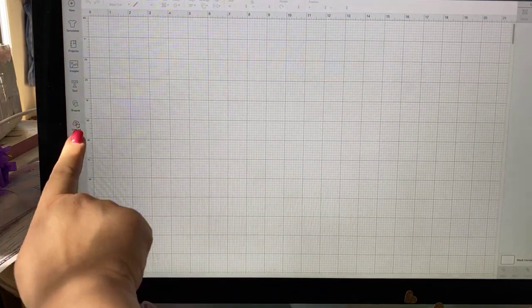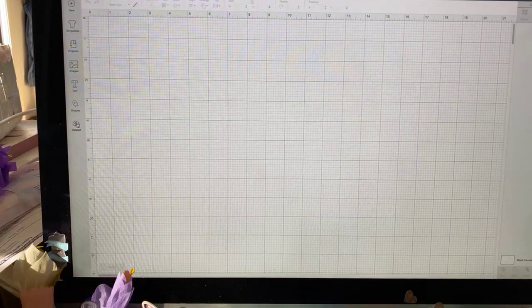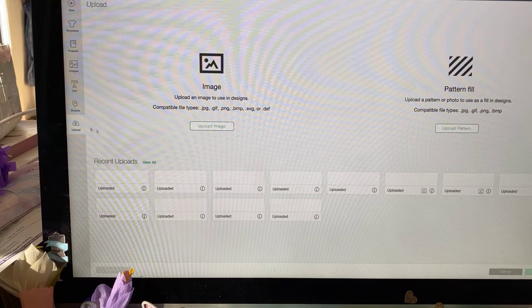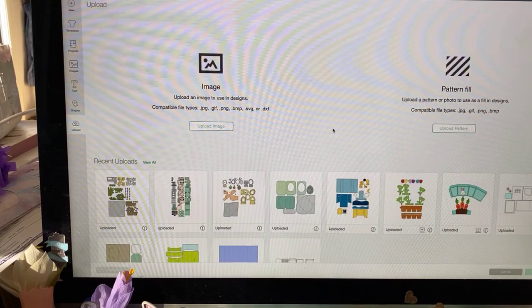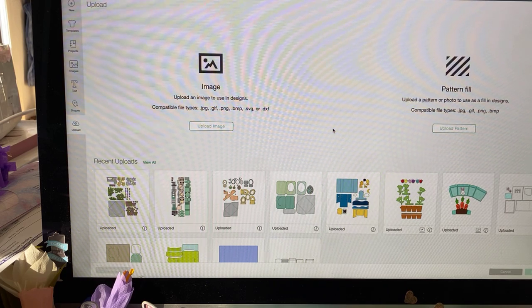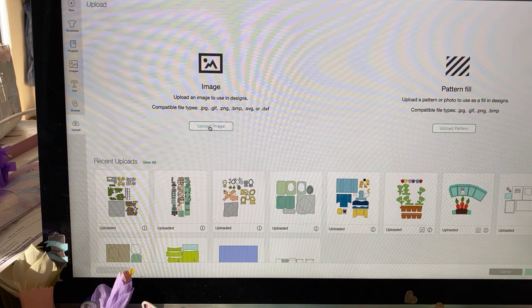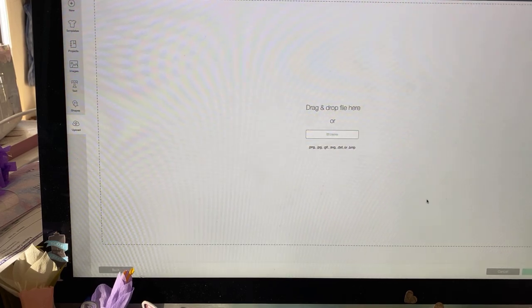to this bottom choice. It's called Upload, and it's like a little cloud with an arrow, and you're going to click on that. And you're presented with two choices. One is image and the other one is pattern fill. Pattern fill is something totally different. We can talk about that in a future episode, but we're going to focus on image. And so we're going to click upload image.